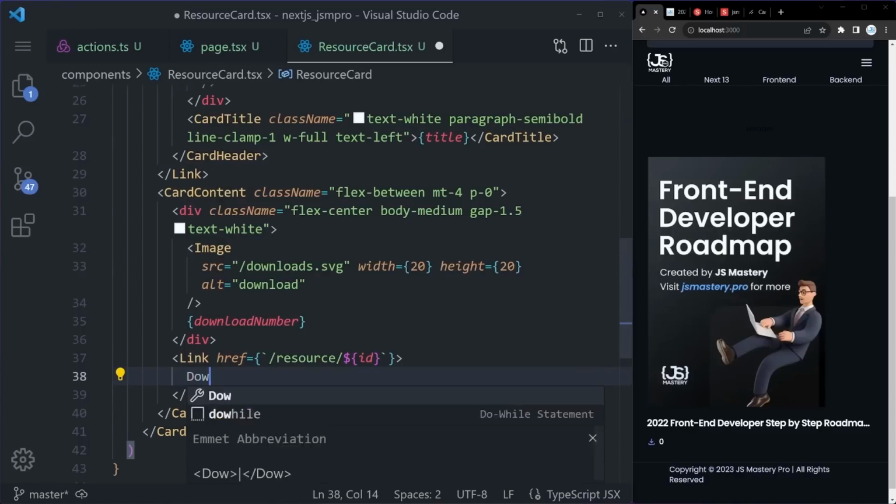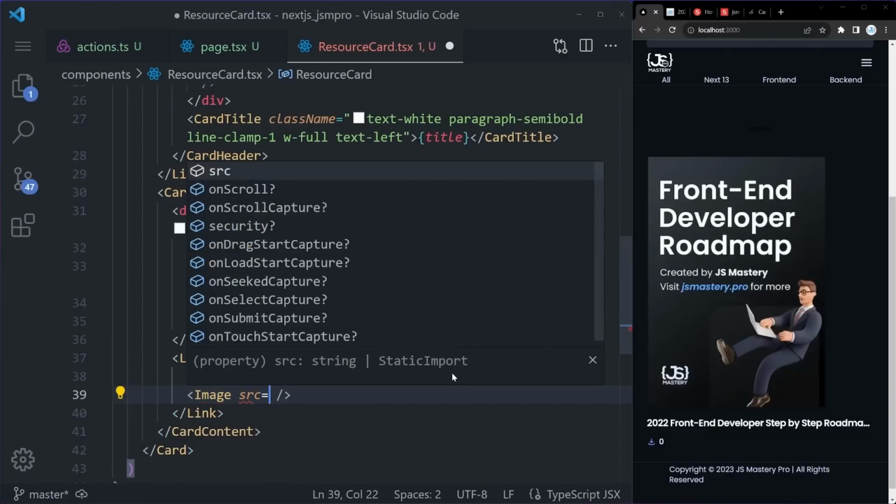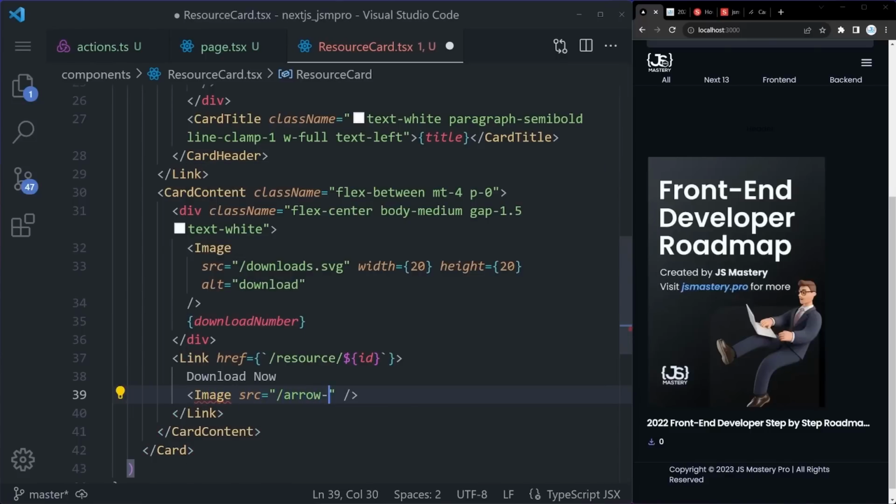Great. Now, finally, what's going to go inside of this link? Well, we can say download now. And we can also render an image that's going to have a source equal to /arrow-blue.svg. The width can be set to 13 and the height to 0.